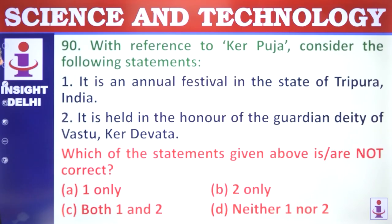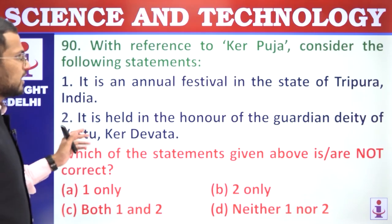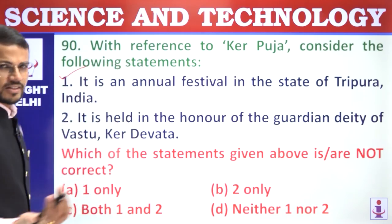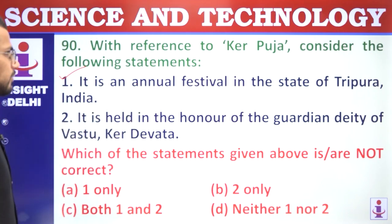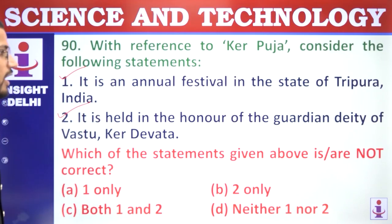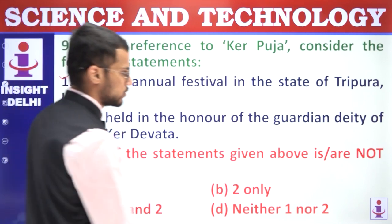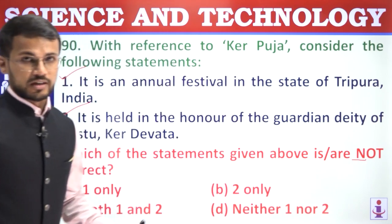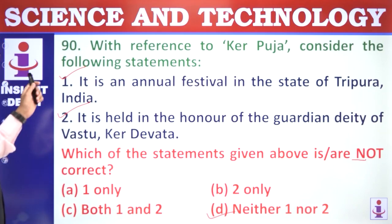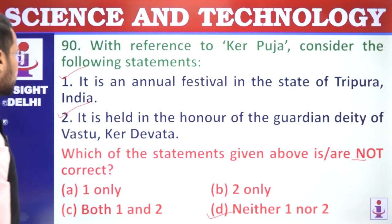90th question. With reference to Care Puja, consider the following statements. First, it is an annual festival in the state of Tripura in India, right? So correct statement. Care Puja is celebrated in Tripura. Second, it is held in the honor of the guardian deity of Vastu, Care Devta, right? So both the statements are correct statements, but we are supposed to find out statements which are not correct. So none of these is not correct. Answer is D. Neither one nor two. 90th question, answer is D.